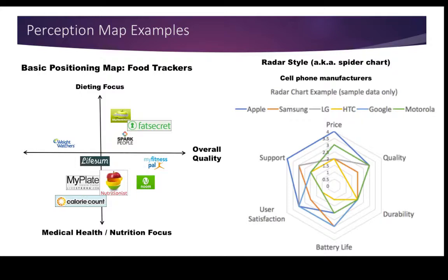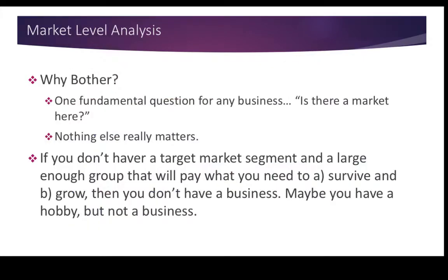Now over here, this is called a radar chart or a spider chart, whatever you want to call it. This is for cell phone manufacturers. And again, this data is probably wrong. I didn't use data for this. I made it up. So just, you know, take that to heart.